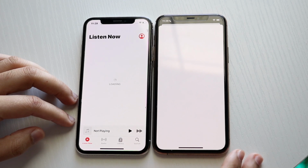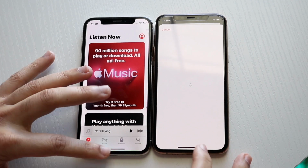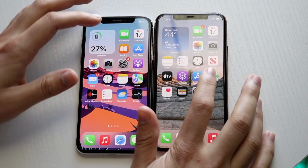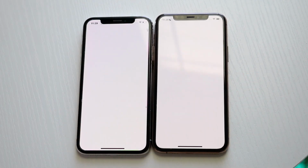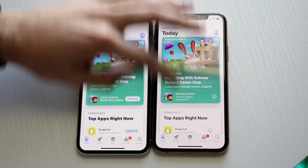And the 11 Pro kind of was looking like it was faster, but then the iPhone 10 loaded this panel up faster. I'm not really too sure what to make of that one. App Store, 3, 2, 1. And the 11 Pro faster, followed by the iPhone 10 a little bit behind.